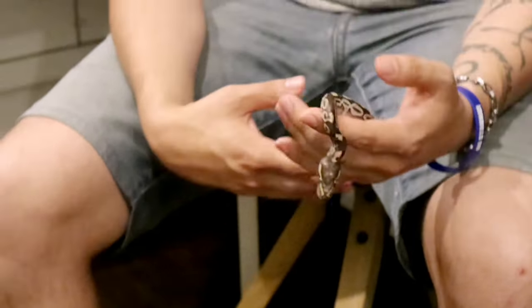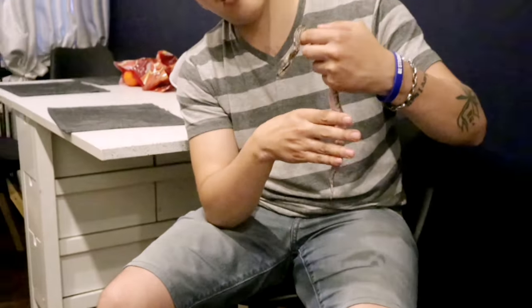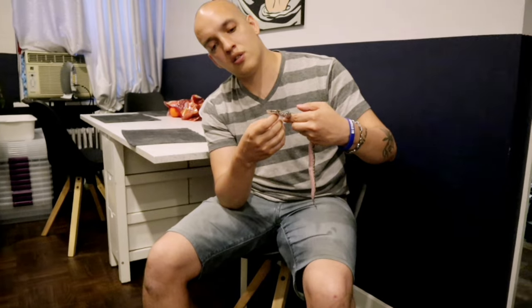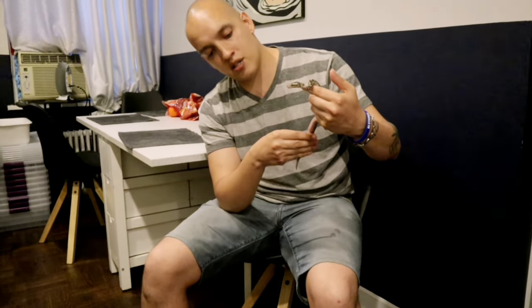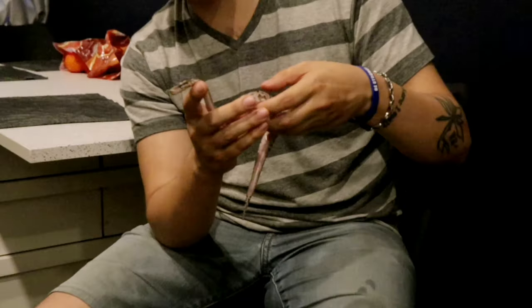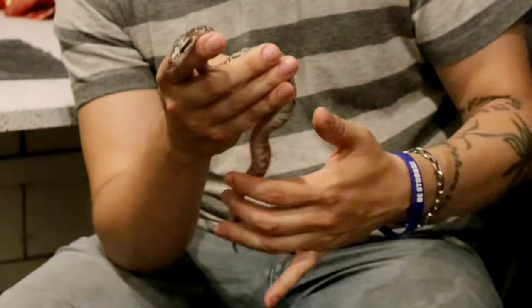I just said, when you compare how tiny it is and how harmless. See, it was just scared of me, and it has every right to be. In the wild, when they're born, they're at the bottom of the food chain, so everything else will eat them.